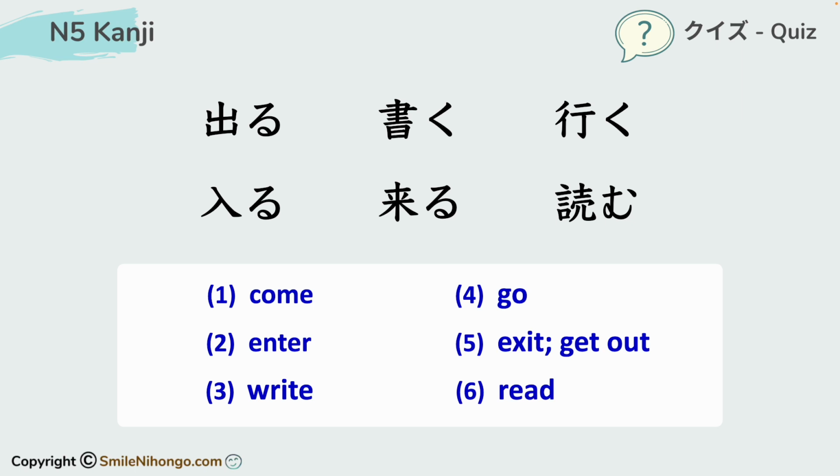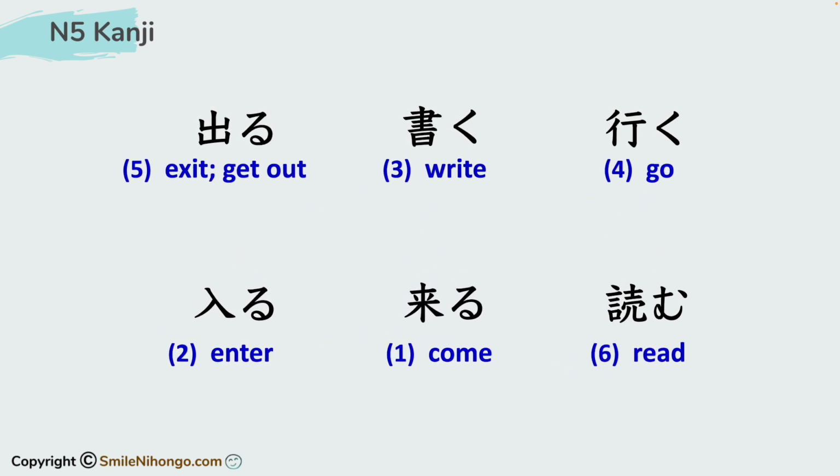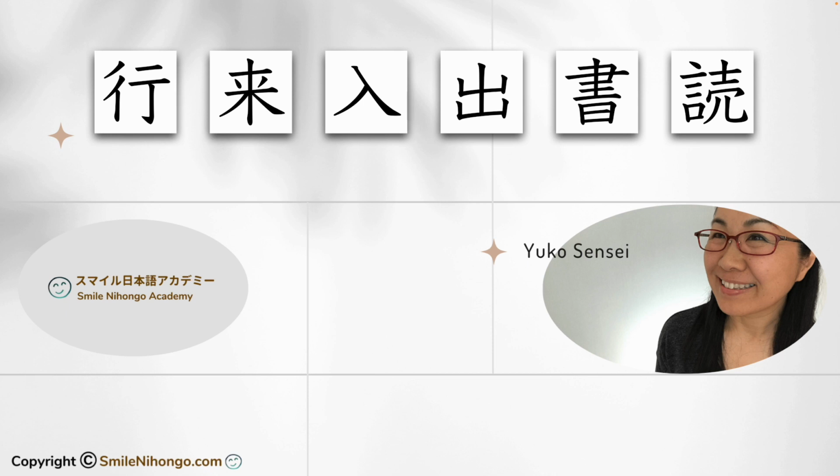では、最後のクイズです。Okay, here's the last quiz for you. Now you see all the verbs that we learned in plain form. How do you read them and what do they mean? Please pause the video here and take as much time as you need. では答えです。Okay, here are the answers. 出る、書く、行く、入る、来る、読む。I hope you now feel comfortable reading these kanji for Japanese verbs.